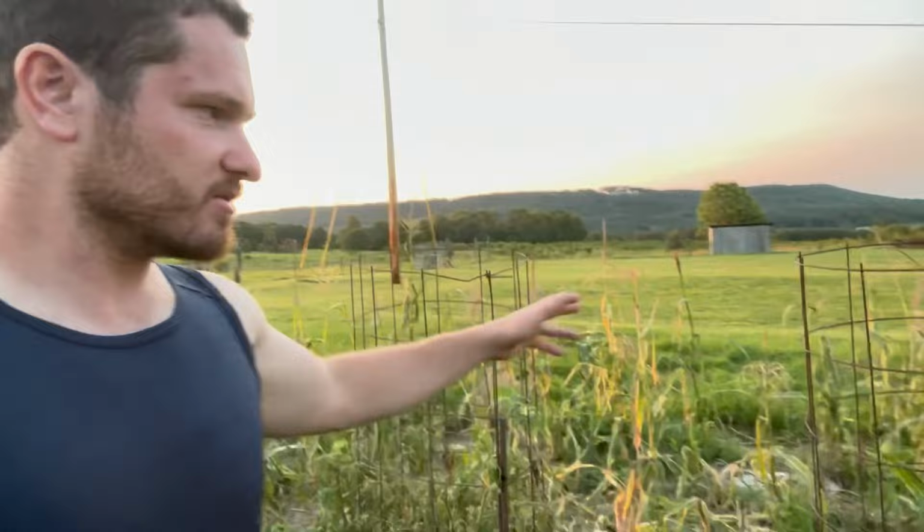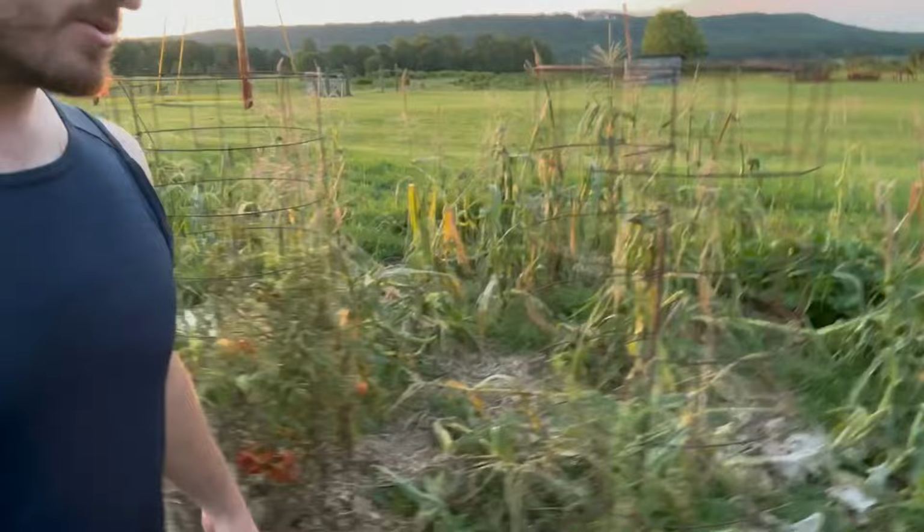Our corn got blown over, beat up. Our tomato plants, it just about killed them. Some of them, it really has killed. This was a lush green tomato plant before the hail, it just beat them up. So our tomato crop this year is not going to be near as good.